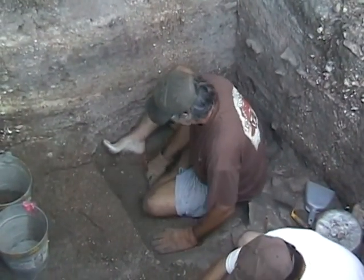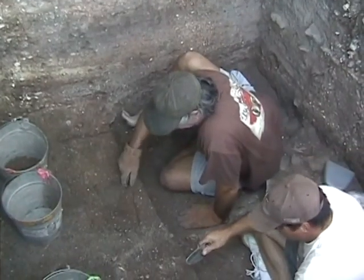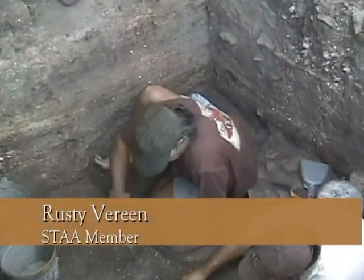Now, we've got that light gravel striating the entire unit, or one portion of the unit, or whatever it is. But they're going to be looking for that information when we get through.